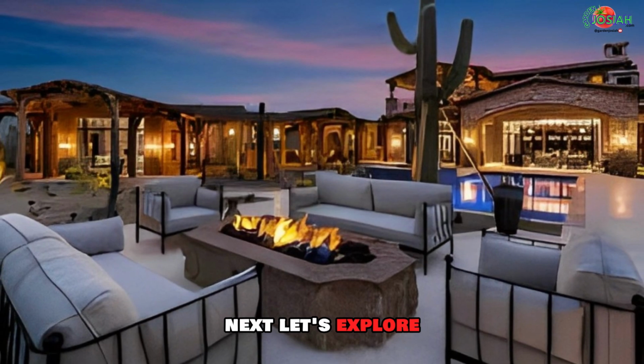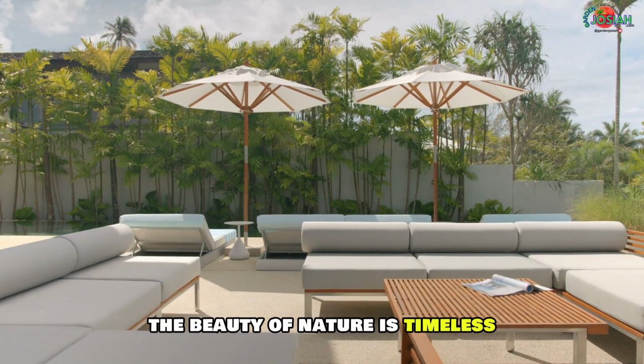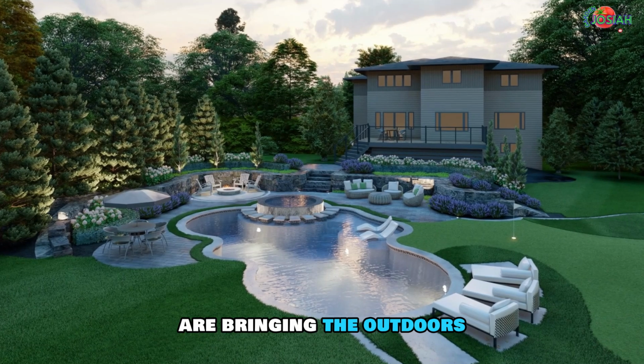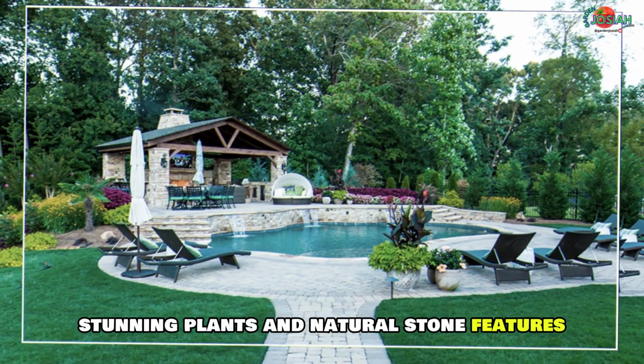Natural elements and greenery. Next, let's explore one of the most captivating trends in luxury outdoor living, incorporating natural elements. The beauty of nature is timeless, and more homeowners are bringing the outdoors into their living spaces by integrating lush greenery, stunning plants, and natural stone features.